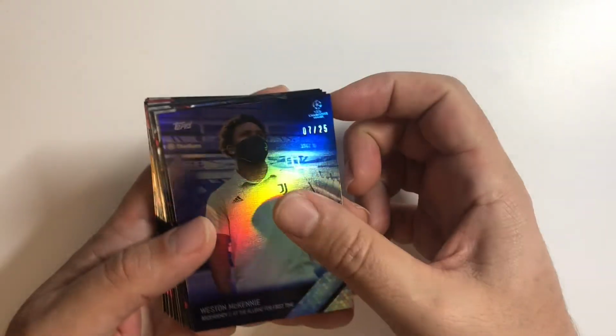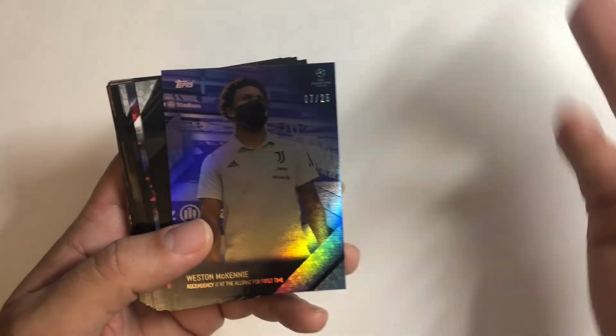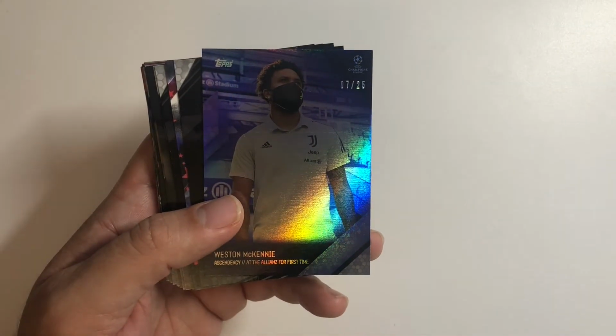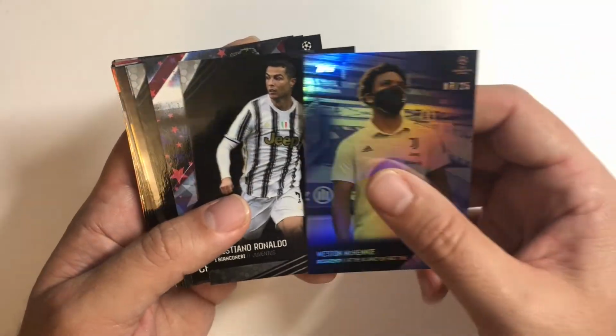So just to recap some of the better cards, we got the Weston McKennie numbered out of 25, so we got one of the lower parallels because 99 is your top parallel, and then the rest go down from there. And then you got a nice Ronaldo and then a nice Pulisic to top it off.